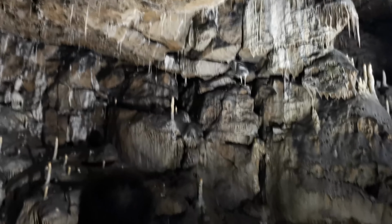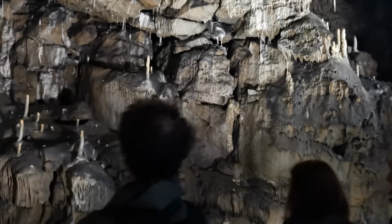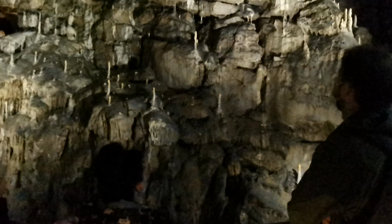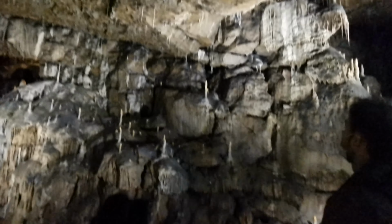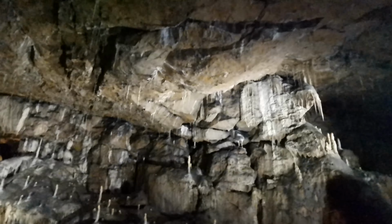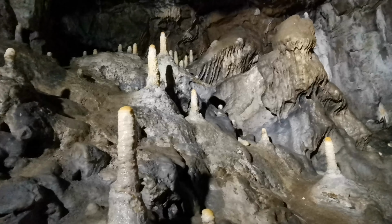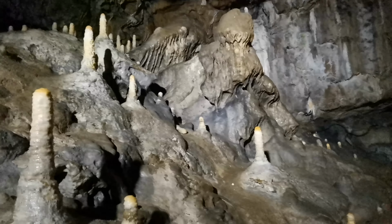Now these stalactites are actually also special. These are known as our straws. This is because they're actually hollow on the inside. They're actually so hollow that it's said that if you were to snap one off, you could actually see through it. Down just to this.